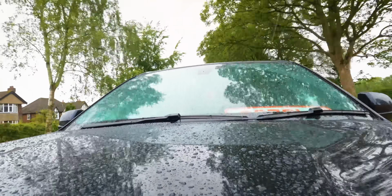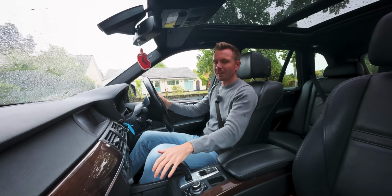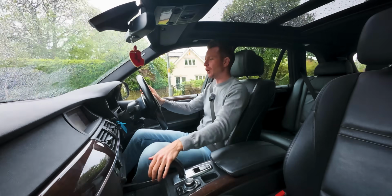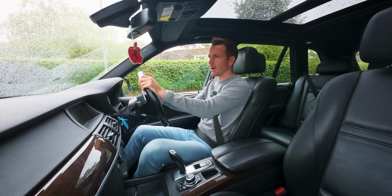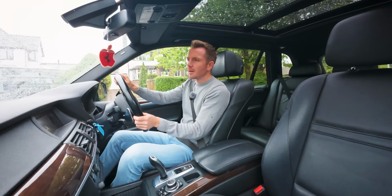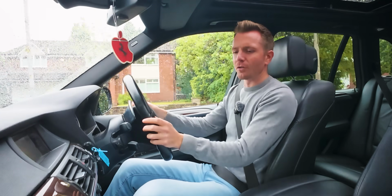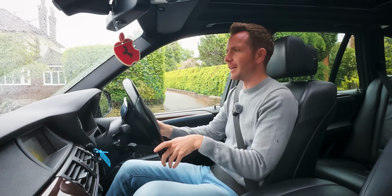It's not without its issues though, before I get carried away. It needs a full service. I'm going to service the gearbox because I had a look through the service history and there's no record of that being done. And it's done 125,000 miles, so I'll do that. It needs a very good clean. It looks like it hasn't had a good clean for a good year or so, so I'll have to get a full valet done.